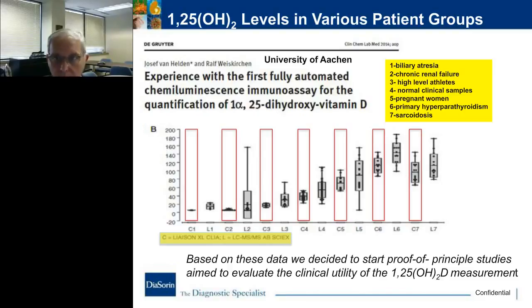Then you have normals that, as I showed before, are ballpark from 20 picogram per ml up to 80 picogram per ml. And then you have the high 1,25 vitamin D: pregnant women, primary hyperparathyroidism, sarcoidosis. These seven groups of patients are placed in the right buckets in terms of concentration of the 1,25, in a very precise way.